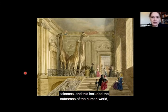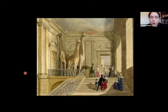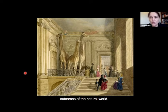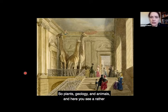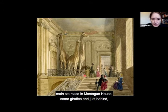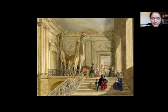natural sciences. And this included the outcomes of the human world, objects and artifacts that had been made and used by humans, and also the outcomes of the natural world. So plants, geology, and animals. And here you see a rather magnificent display of some stuffed animals at the top of the main staircase in Montague House, some giraffes, and just behind a rhinoceros.